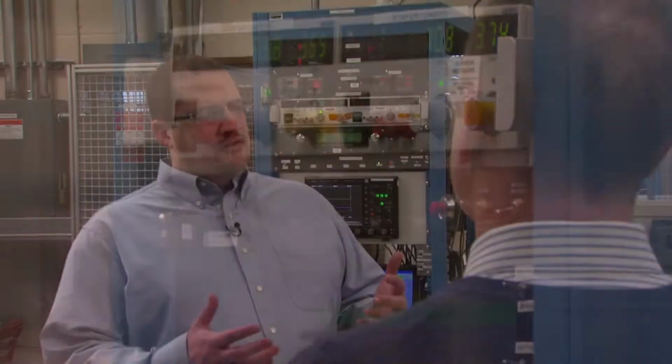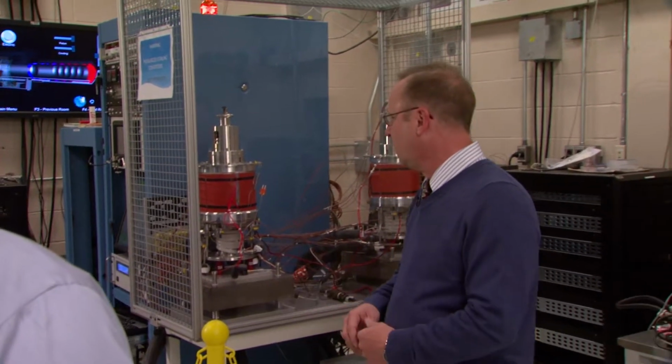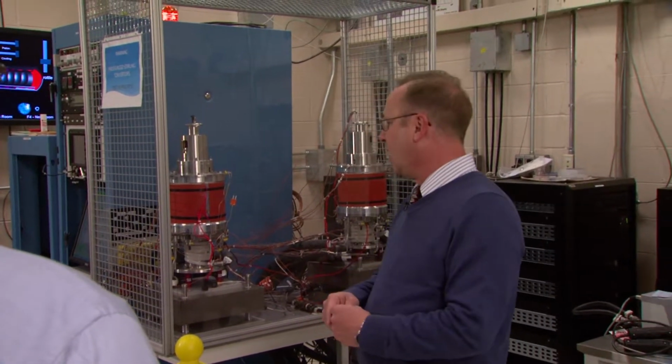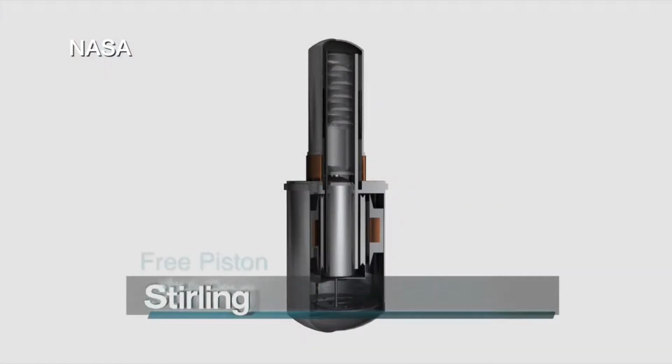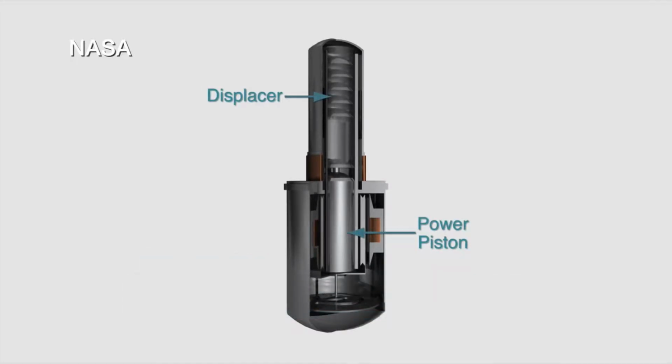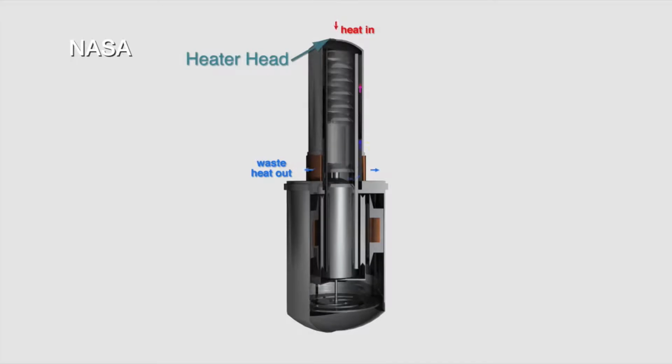Can you walk us through step by step how these engines actually operate? Yes. A free-piston Stirling engine has two moving parts. It has a displacer that oscillates in the heat engine portion, and it has a piston that oscillates in the alternator portion. The displacer produces forces that act on the piston, which causes a motion, and from that motion you can extract electrical power through a series of field windings that surround the piston.